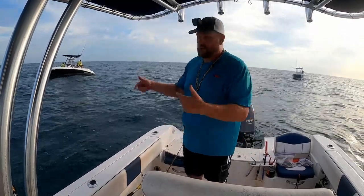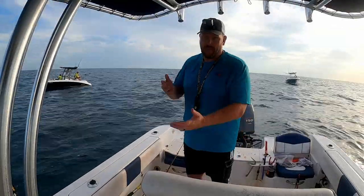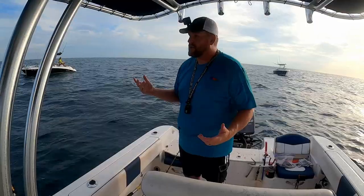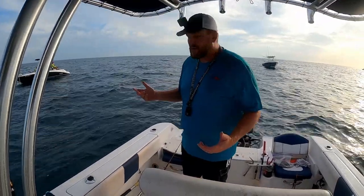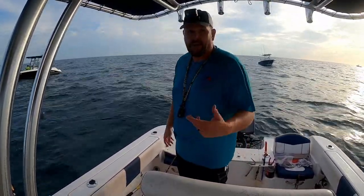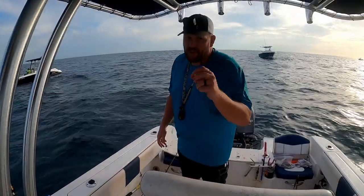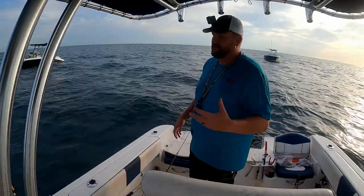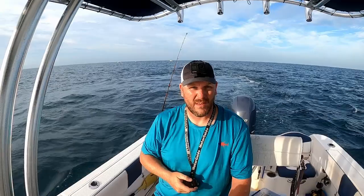And all these grunts I've been catching, I just took one of them and chopped it up to a little chunk about that big. That's what I got him on, a 2-aught circle hook, I think 2x strong, and about a 50 pound leader, because they do have a little bit of teeth and sharp gill plates, and their mouth's a little rough. So that's what I got them on.